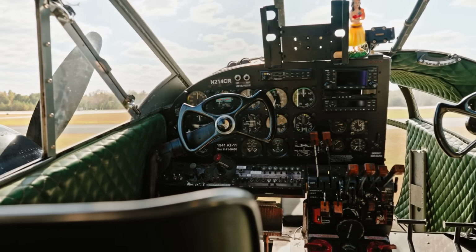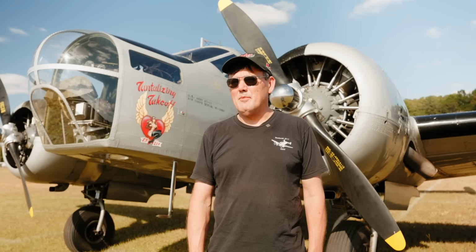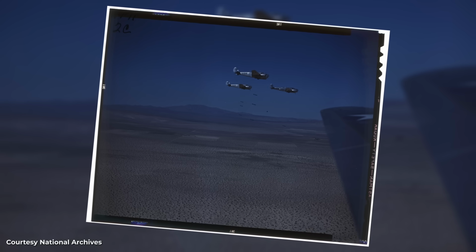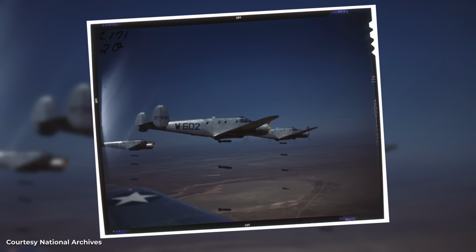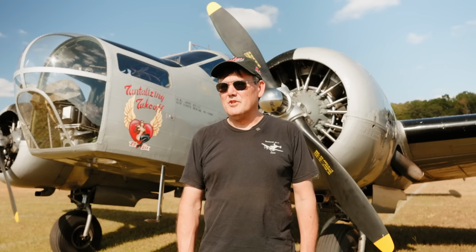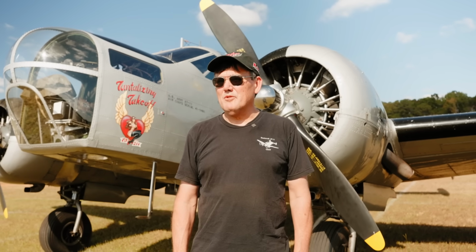Well, we love doing it, and we've been able to meet with a lot of veterans that flew these airplanes in the past, and unfortunately there's not many of them around now to tell us their stories, but they had such fond memories of flying these airplanes and training in them, and of course, there was a huge deal to go in World War II. This was a small part of their training, but it sure was memorable.